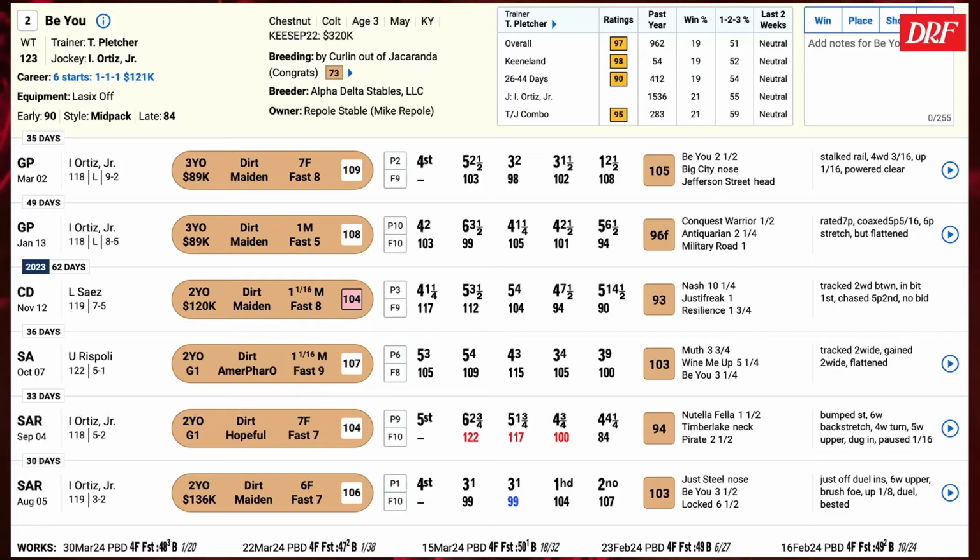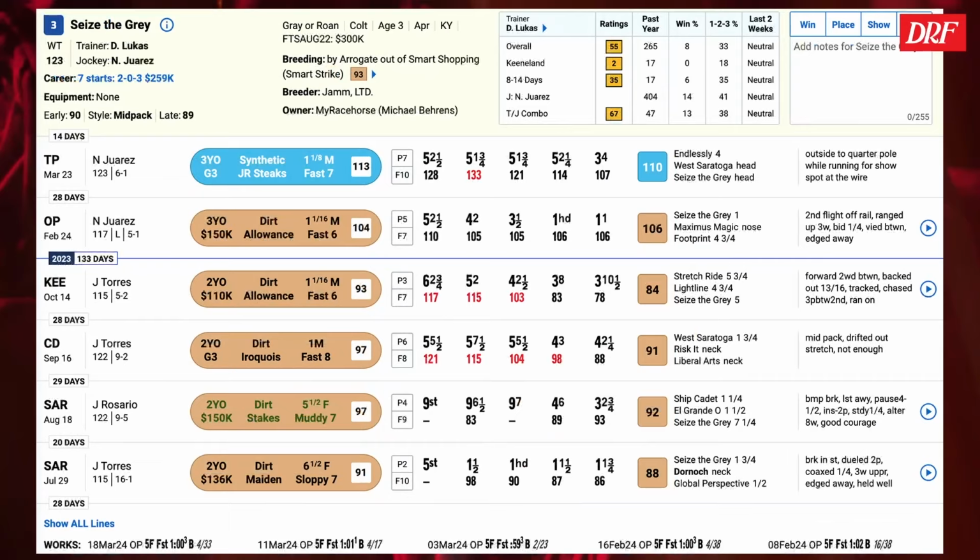The number 3 is Seize the Gray. His connections are making one last push to try to get the Kentucky Derby qualifying points to qualify for the Run for the Roses. He finished third in the Jeff Ruby Stakes last time. The points he accrued in that race probably aren't going to quite be enough to get him into the Derby field, so they're going to take another shot to pick up some extra points in this Bluegrass. He's going to have to take another step forward.